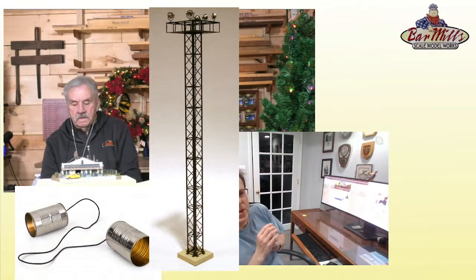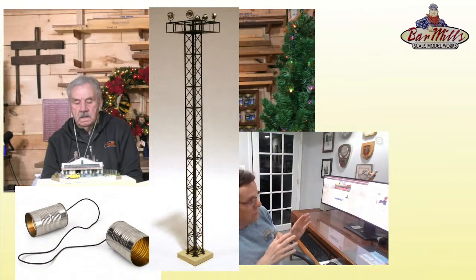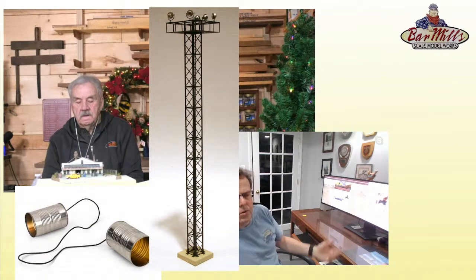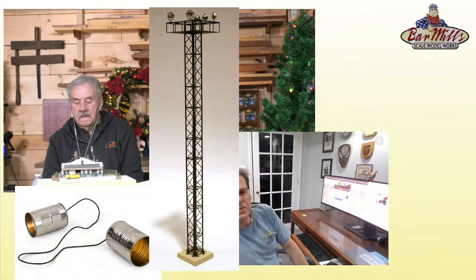Yeah, that is based on the yard tower that was at Smith Creek Yard on the CNO. However, that yard tower, that exact one or ones very similar, are used in a bunch of different locations. I have a customer who's modeling the Western Pacific who uses them. They're very similar to the towers at, I believe, Rutherford Yard on the Reading. And it's a photo etch kit.